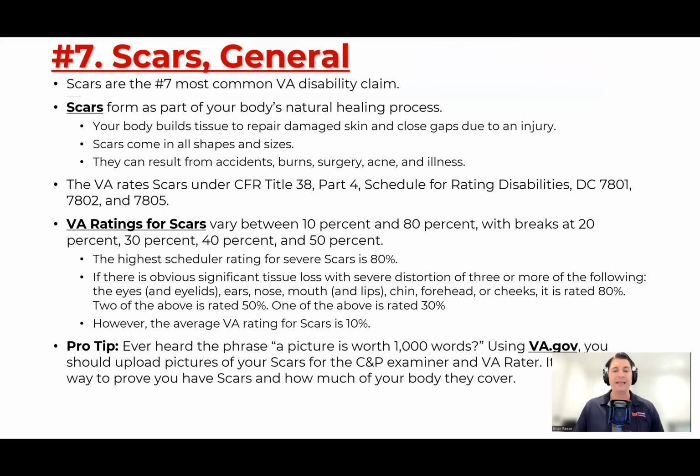The number 7 easiest thing to claim VA disability, scars. Very, very common. Scars come in all shapes and sizes. They can result from accidents, burns, surgeries, acne, illness. Here, I'll show you a nasty scar.